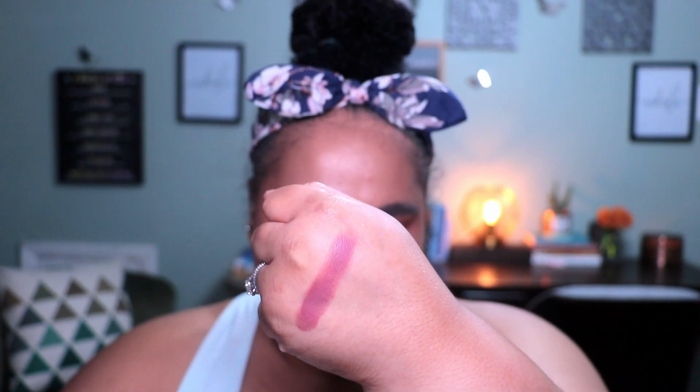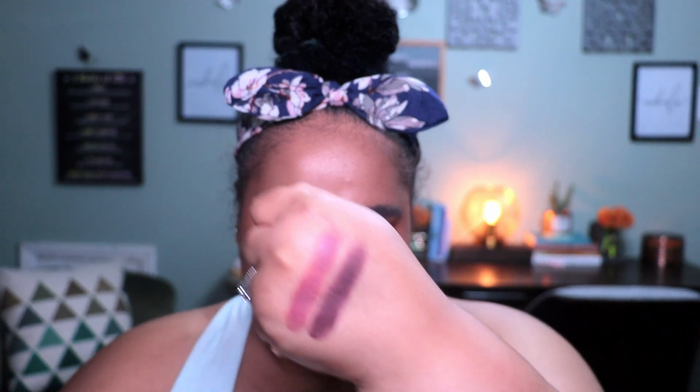We're going to start with Claret, which is this beautiful wine berry color. Really, really nice. There's that. Then we're going into Deep Berry, and this is what I use as my liner. Now this feels much grittier than the other mattes. Yeah, this is much grittier. So there's the Deep Berry.